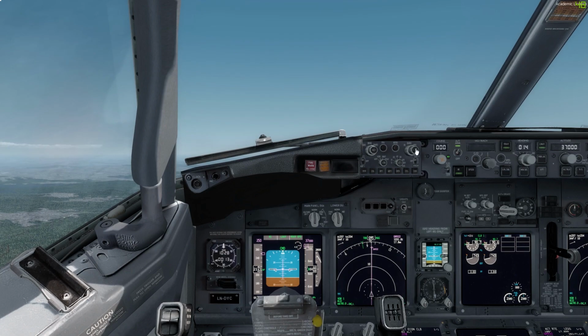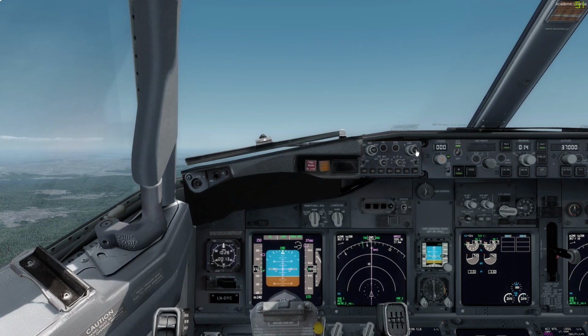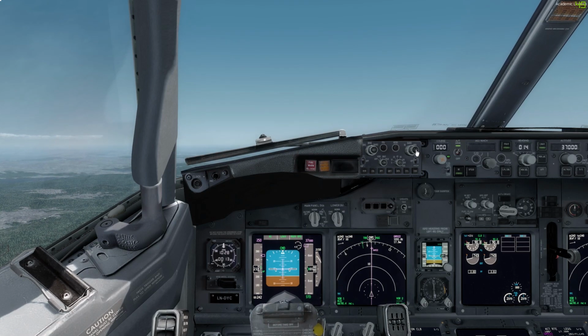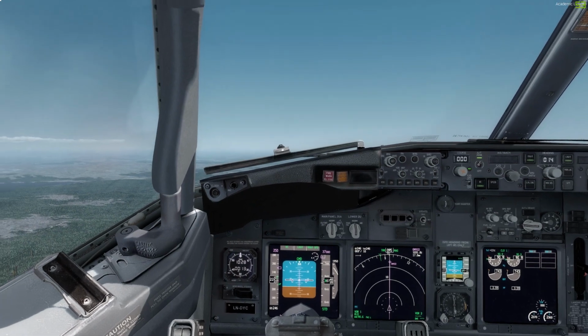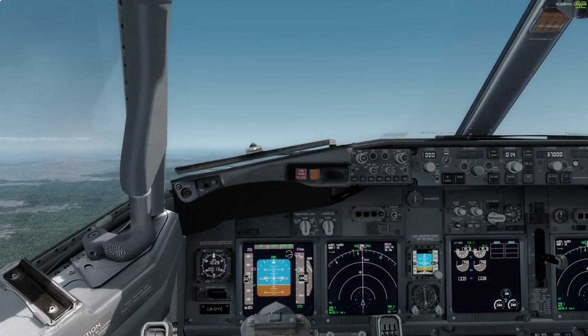Approaching 7,000 feet and we'll engage standard mode, which brings our hectopascals down to 1013. And now I'm going to sit back, relax, and enjoy my climb as we head on to Helsinki.